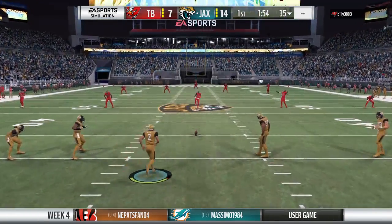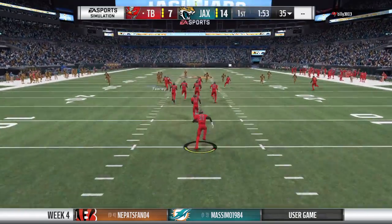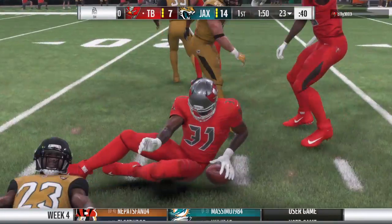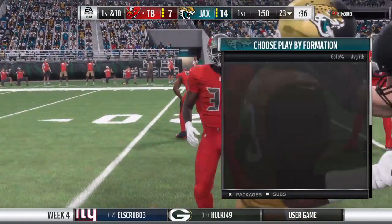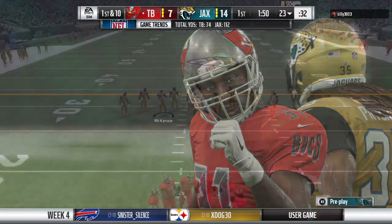Here's Myers now to kick it away. This fielded at the 2. And he'll make it across the 20 as his guys will set up shop at the 23-yard line. The Buccaneers getting ready to go as they take the field. And for them, a touchdown their last go-around. Obviously, they'll be hoping to do that again.